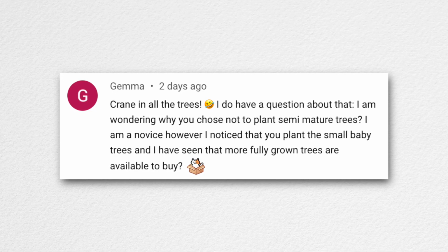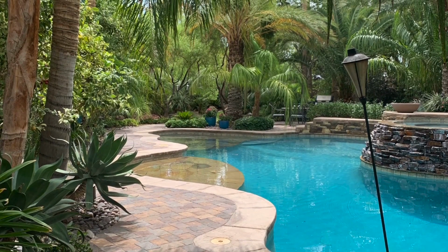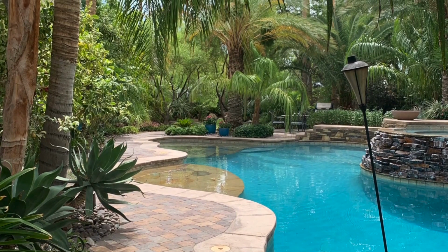Gemma said, crane in all the trees. There was the guy in Las Vegas. Oh yeah, right, that craned in a bunch of huge trees. That's what you would do. Yeah.